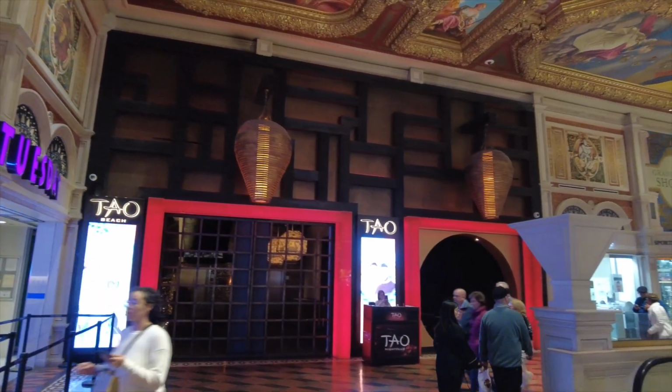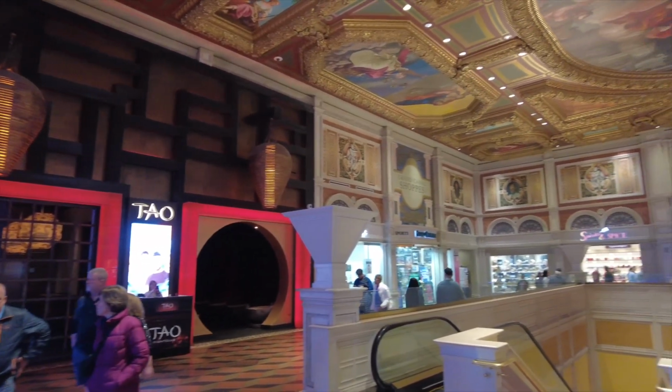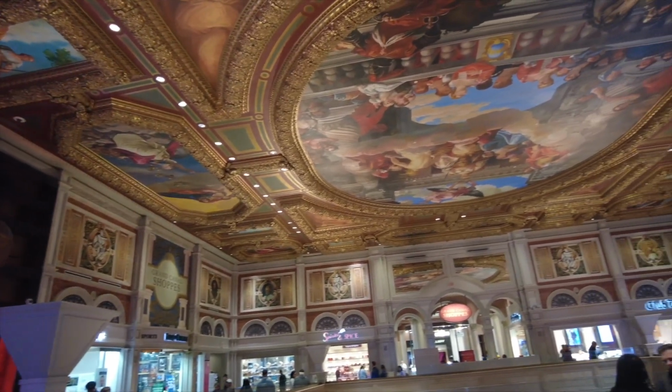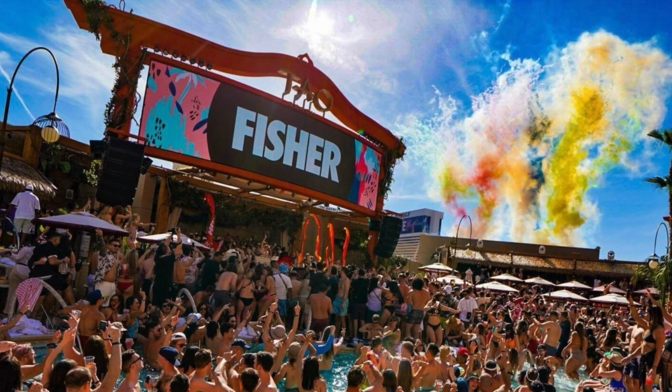Here we see the entrance to the popular Tao nightclub and restaurant. It has consistently ranked as the highest grossing independent restaurant in the US since its opening in 2005. In 2007, a day club known as Tao Beach was added.